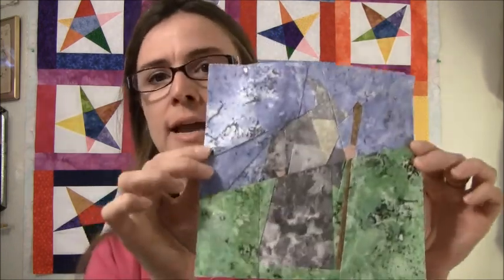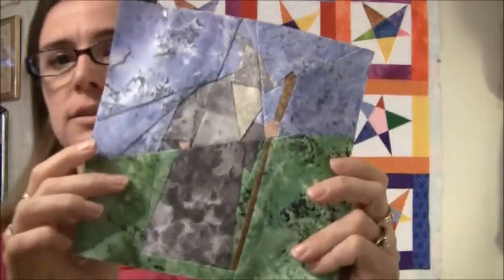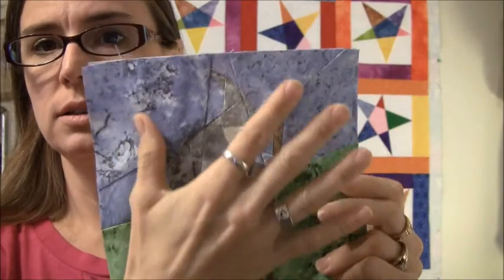Last week, There and Back Again started. The very first block, which you guys have probably already seen, was designed by Shinley. And it was Gandalf. This is my Gandalf. I'm doing all of my There and Back Again blocks in the Northcott Stonehenge fabric. And my idea is that I want sort of a carved stone look from my blocks.